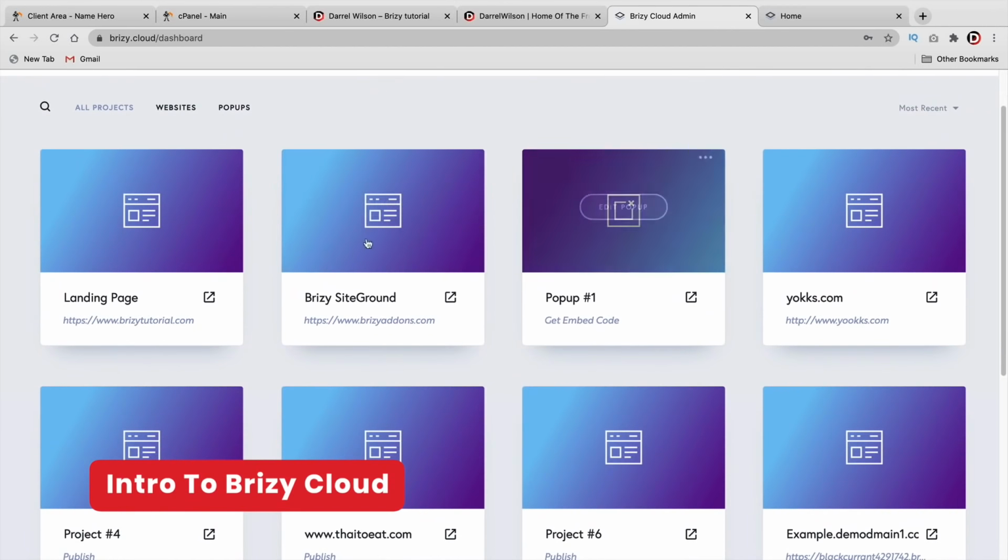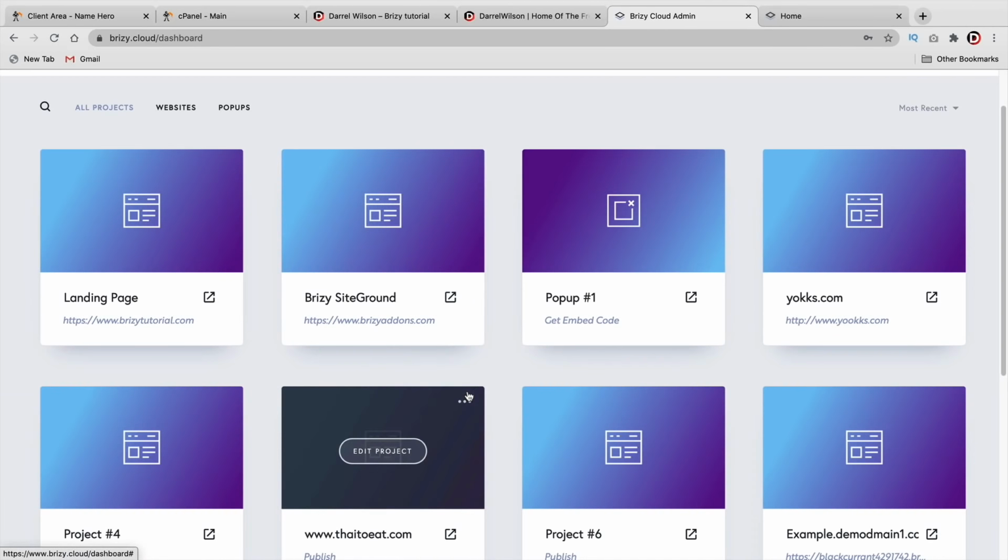It allows you to work on and modify all of your websites from one location. Now, your websites can be hosted on your server, or they can also be hosted on the Brizy Cloud server. So in this tutorial, I'll show you how to use it for both your server and their server.